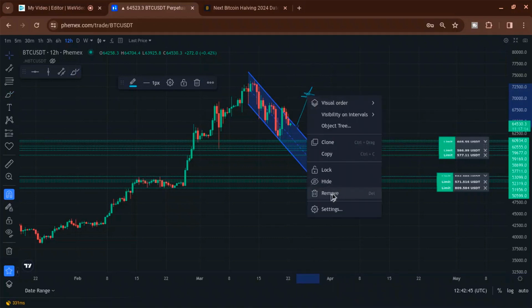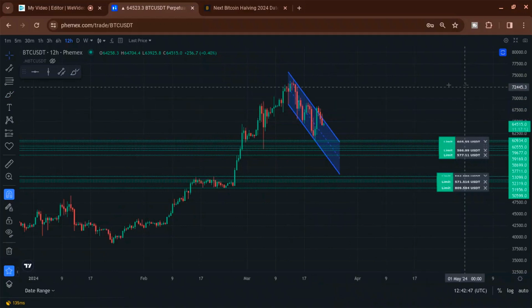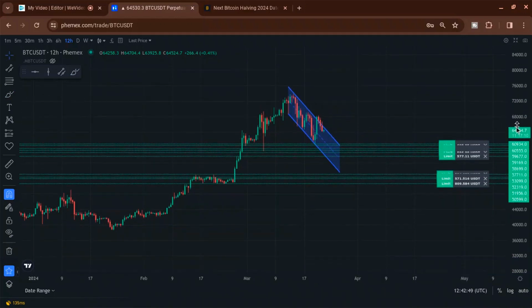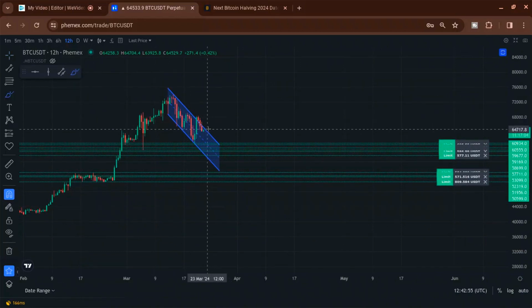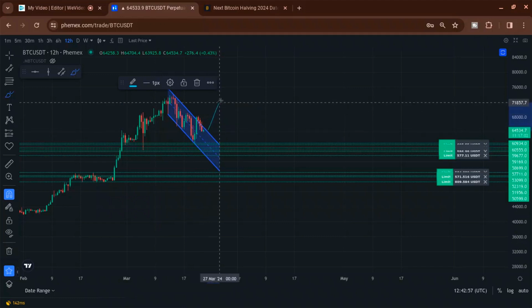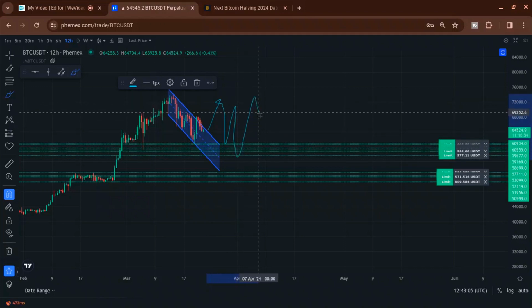And this could also turn into, in my last video I talked about this might last for 2 or 3 more weeks, this could last for 2 or 3 more months. No one knows for sure. This could turn out to just be a range. Say it did come out of here and hit the target at 70,000 and come back down, and then maybe it comes back up and down, and this could just be an extended range for a while.